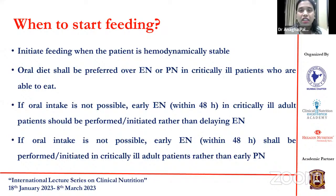So earlier, this is say 0 hour, when hemodynamically stable. Oral diet should be preferred over enteral nutrition or parenteral nutrition in patients who are able to eat. Not all patients in ICU are going to be on enteral nutrition; there are going to be patients who are eating orally, and for them, oral diet is the best preferred route. But if oral intake is not possible, then early enteral nutrition within 48 hours in critically ill adults should be performed rather than delaying enteral nutrition.